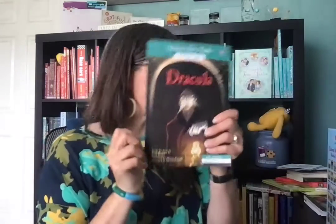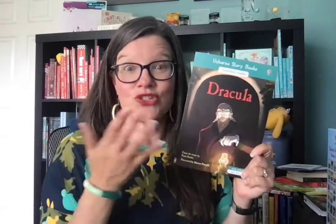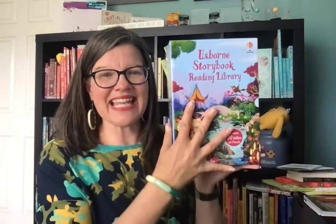Some of the green ones, like Oliver Twist in the Confident series, which I listened to, are 45 minutes long. So you can definitely use this to your advantage for kids during quiet time, or to listen to as a family in your car. I'm a huge fan of our Usborne storybooks, but in particular, the Usborne Storybook Reading Library. And I don't think I mentioned this, there are 10 books in each set, so 30 total books.